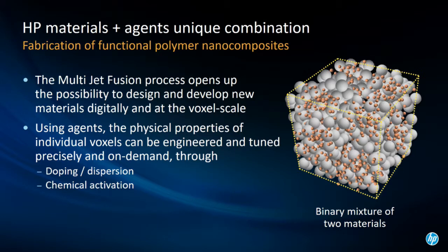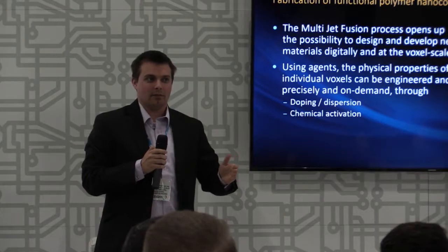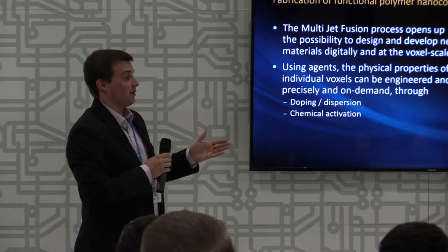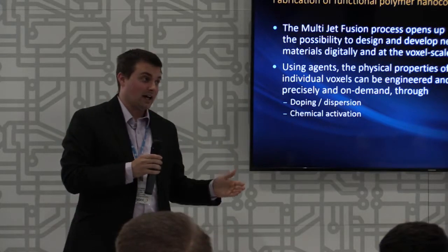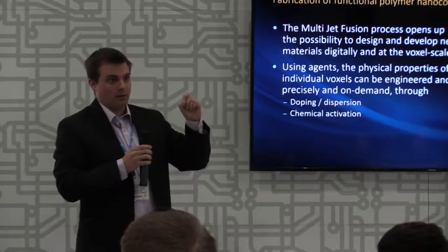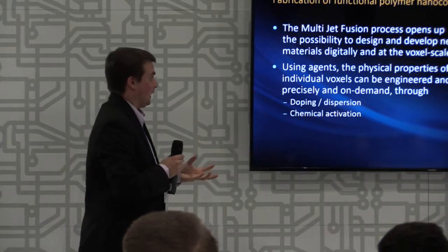Right now our system delivers fluids to the bed that allow us to do thermal control and a little bit of accuracy control. But that's not all we can do with these fluids. As we develop systems with more available fluid slots and differently designed fluids, we potentially have the ability to modify materials on the fly and even create parts that have different material properties within the same part.